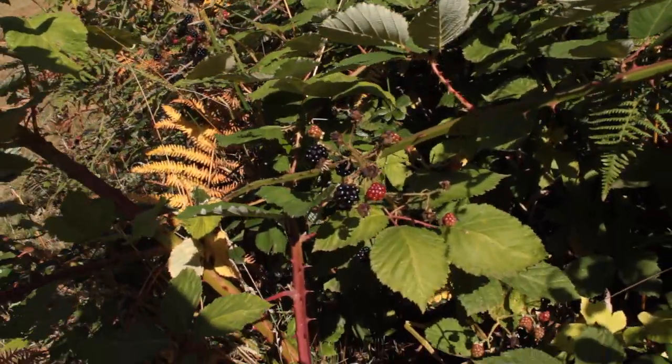So the last thing we're going to forage for today should be well known to everyone that lives in the UK. It's the first thing that we get taught that we can eat when we're young. And it's potentially the only thing that people forage for as they get a little bit older or feel confident that they can. And it is the common blackberry.